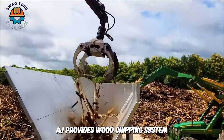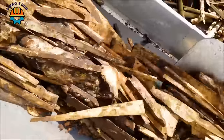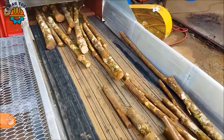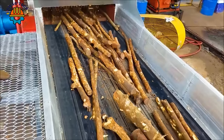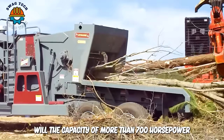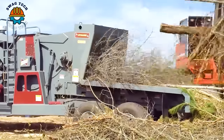AJ provides a wood chipping system for a Thai biomass power plant with a capacity of 20 TPH and an output wood chip size of 25-30 mm. With a capacity of more than 700 horsepower, the CH885 dynamic tree chipper works more powerfully than other machines with the same capacity.